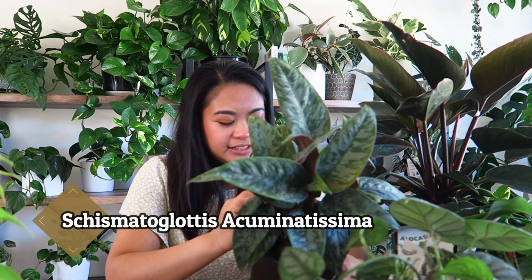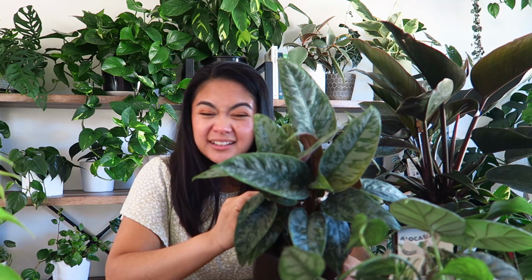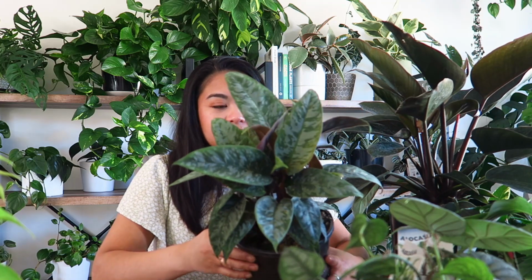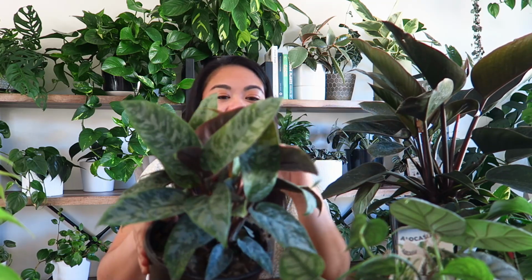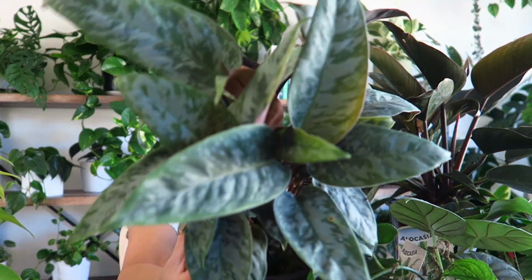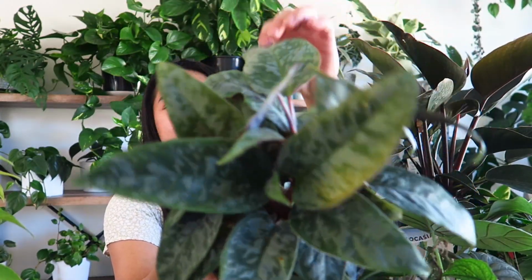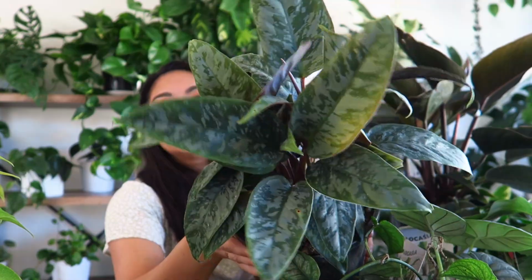So this one, I don't actually know what this one is, but I feel like it's a type of acumentissima. I don't know if I'm saying that right. It looks a little bit like a homalomena. Yeah, I don't know, but I was very intrigued when I saw the foliage. It has really nice, almost like red burgundy undersides of the leaves, and then really nice markings on the leaves, almost like a homalomena, but it looks almost like a Chinese evergreen, kind of. The leaves feel kind of velvety. Yeah, it'll be interesting to see this plant grow.